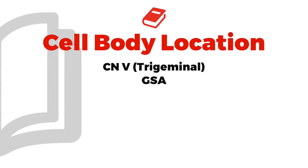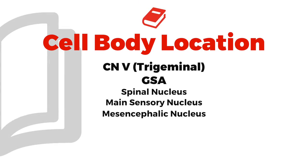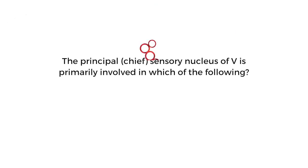Okay, you guys can see there the spinal nucleus, the main sensory nucleus, mesencephalic nucleus. These three have been hit really, really hard. And I would pay attention to it carefully. You can kind of stop and skim your notes on it. But let me show you some past test questions that have hit this over and over again.